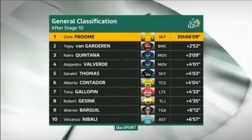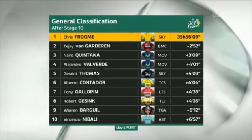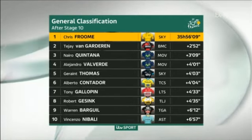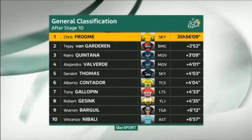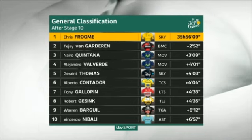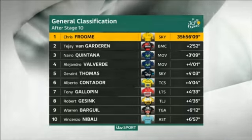Robert Hesink has ridden himself into the top 10 ahead of Warren Barguil, who was riding hurt but stayed with the favourites for as long as he could. Longer certainly than Vincenzo Nibali, who was the first to go. The man who won the Tour by 7.5 minutes last year is 3 seconds shy of 7 minutes in arrears.